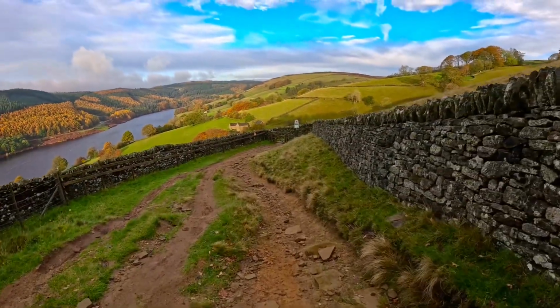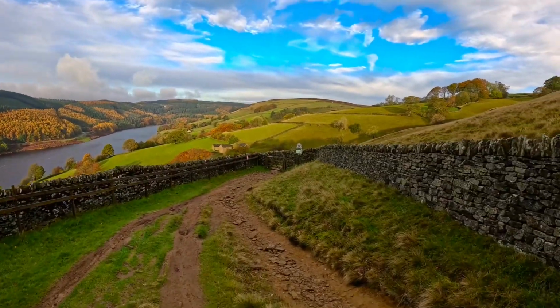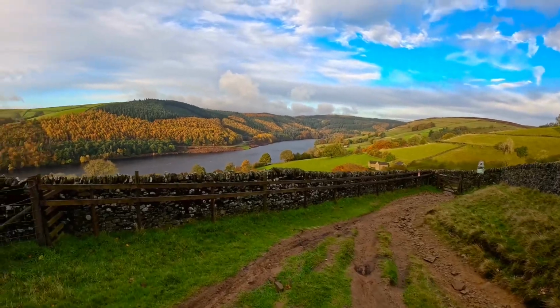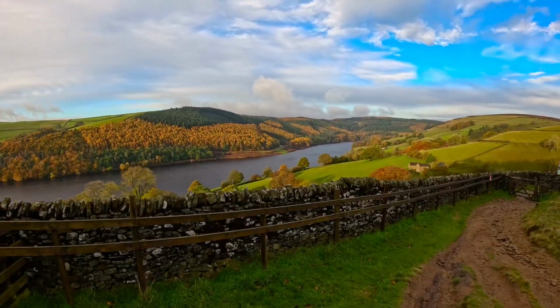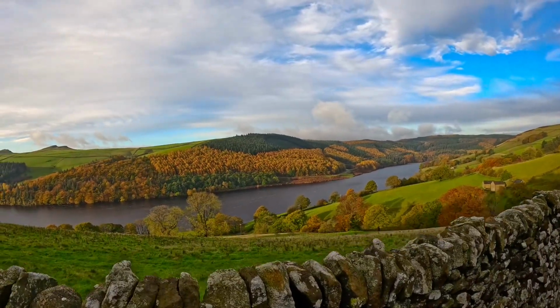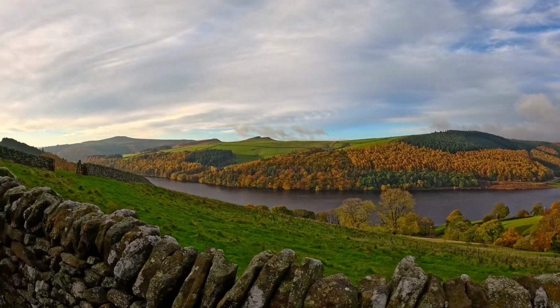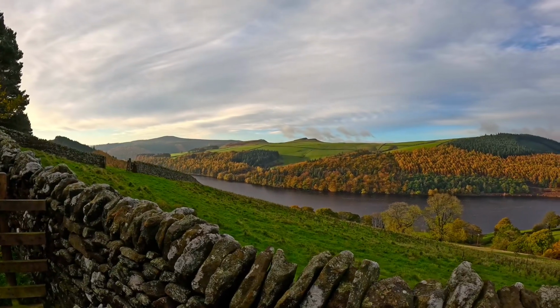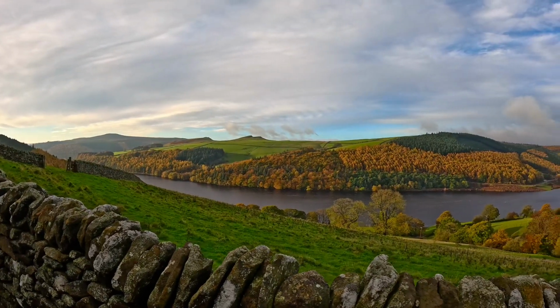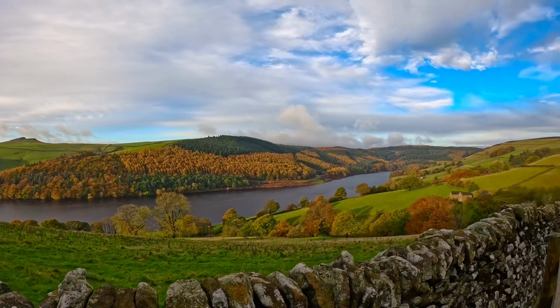Closer now down towards Ladybower. As you can see, it's absolutely stunning. Them colours look amazing. You can keep some, I'll take autumn any day of the week.